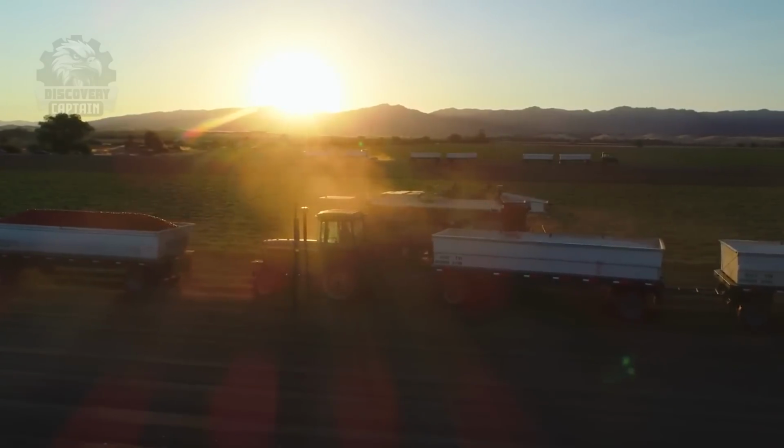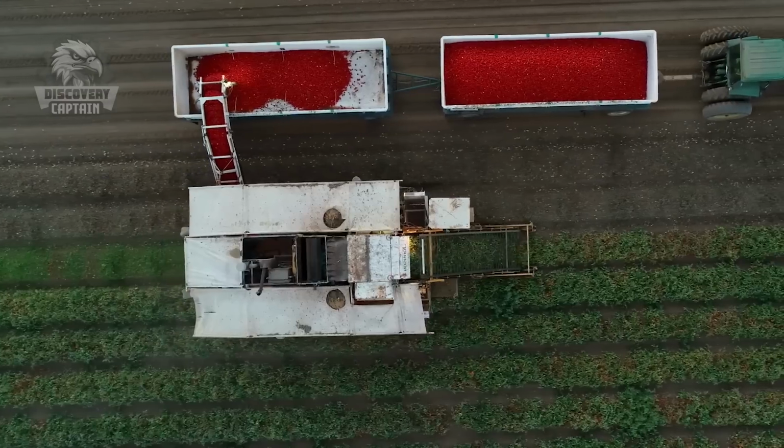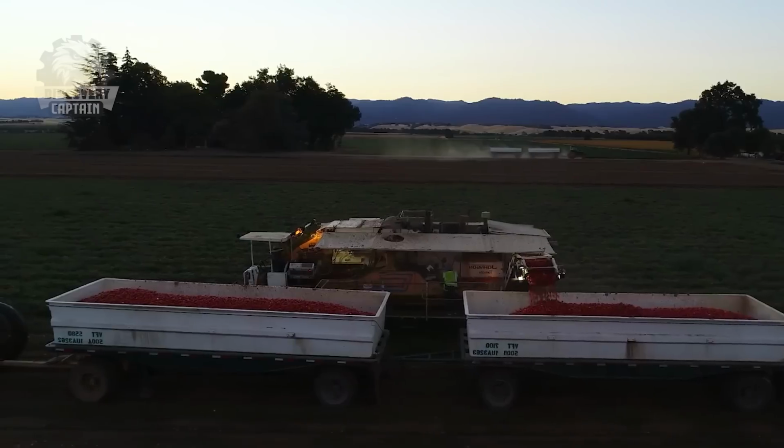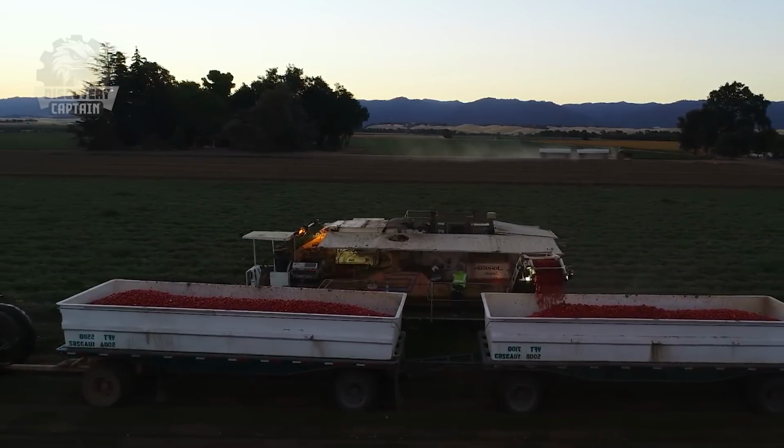Modern harvesting machines efficiently collect hundreds of tons of tomatoes each day. The harvest scene is lively, with massive machines moving through the rows, gathering each ripe red tomato.